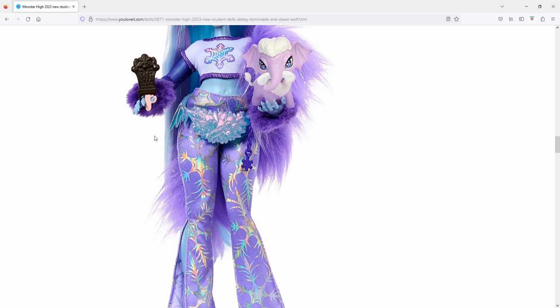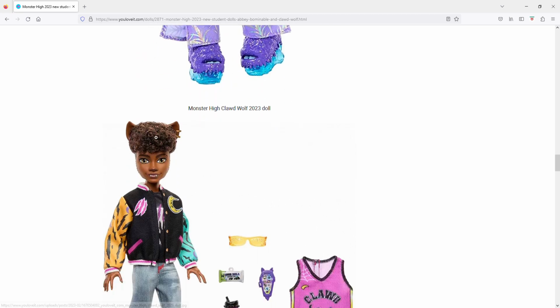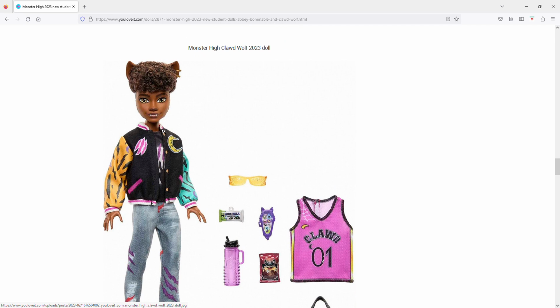So yeah. Okay, and then I will also chat about Claude. Because my daughter's not that into the boy dolls, I tend to not super chat about the boy dolls. But I like him. I think I will probably buy him because I do like boy dolls.